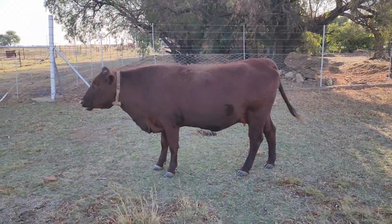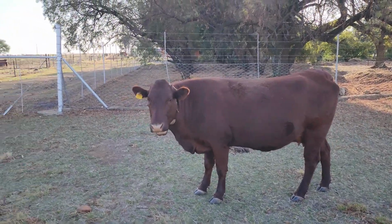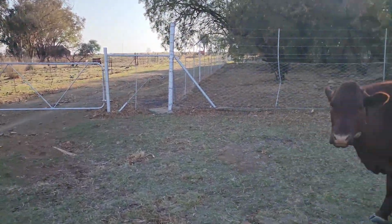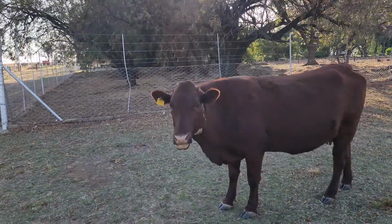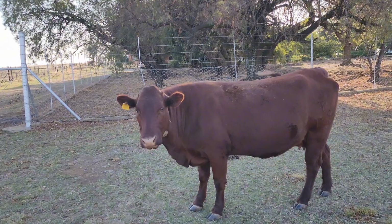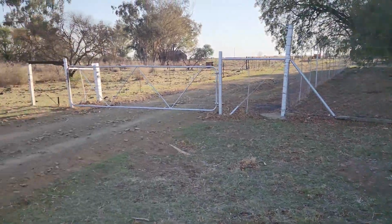Right guys, now we're at the cows. You can see this one's got a band around the neck, and just for those who wonder, it's actually a band that's used for stock theft purposes. It's got a GPS transponder on it, and if the animal moves in a certain direction for too long in a straight line, or if the animal's running for whatever reason at night, it actually contacts you and you get an alarm on your cell phone. Anyway, these are the cows.